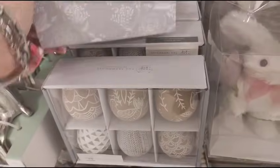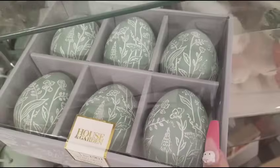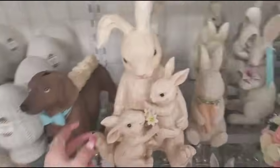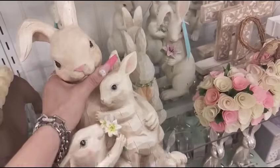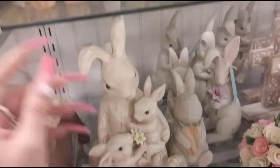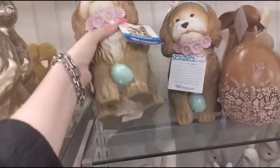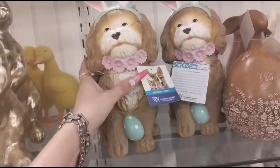Now, I like the green ones. Look at how pretty the green ones are. Those are the same price. And look at the mama with the children. How cute. Resin, $19.99. And look at the doggy with the ears and the egg, resin, $12.99. I love that bunny right there.